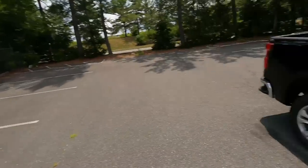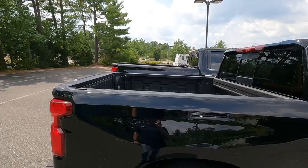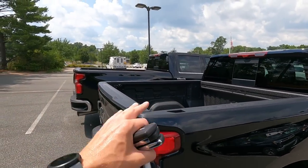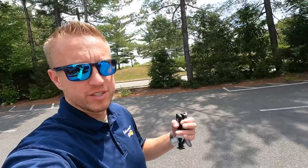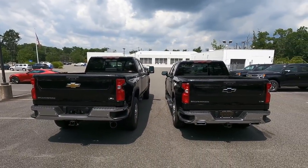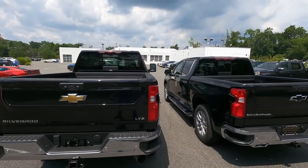Let's compare the back of these trucks. I mean, look at the height of the bed rail on that 2500 HD versus the 1500 crew cab here. Now, obviously this one is the short box. The 2500 HD has a standard box. But again, it's just cool to see the difference in size between these two vehicles, and how much more beefed up and bigger that 2500 HD looks than the 1500.